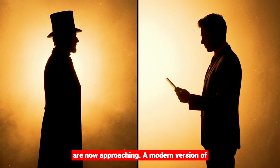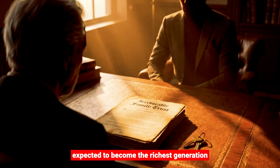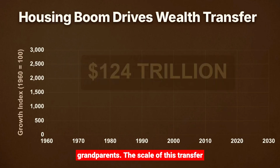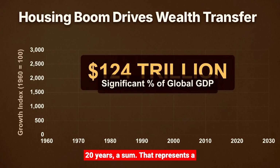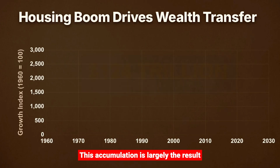We are now approaching a modern version of the Vanderbilt story. Millennials are expected to become the richest generation in history as they inherit assets from their baby boomer parents and grandparents. The scale of this transfer is unprecedented. An estimated $124 trillion will change hands over the next 20 years, a sum that represents a significant percentage of global GDP.